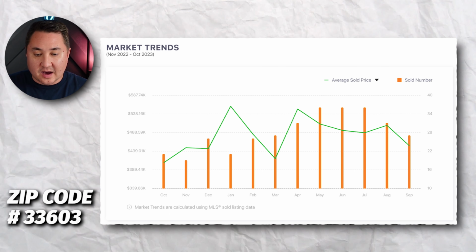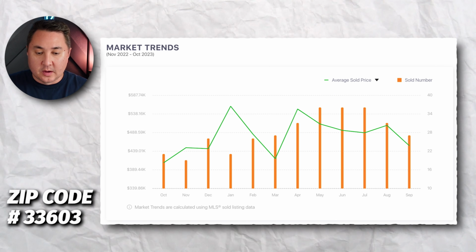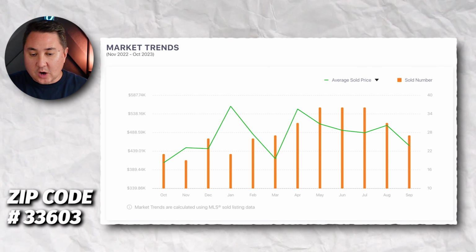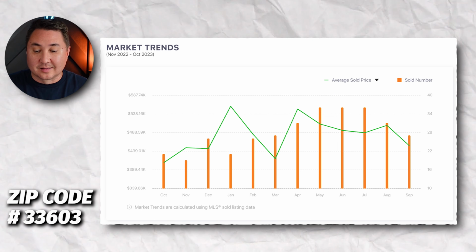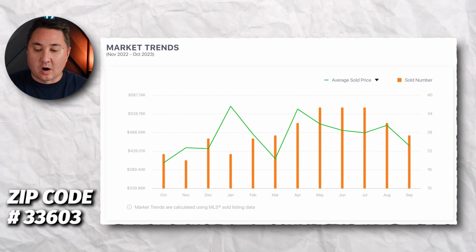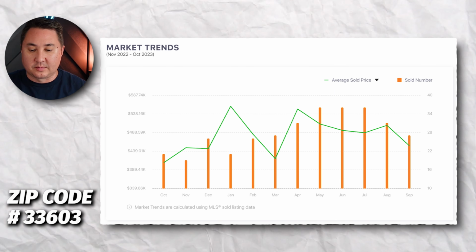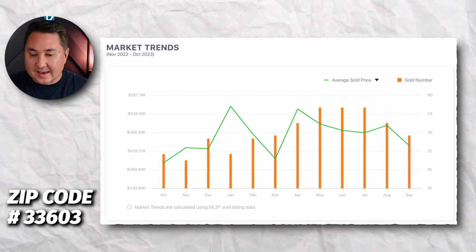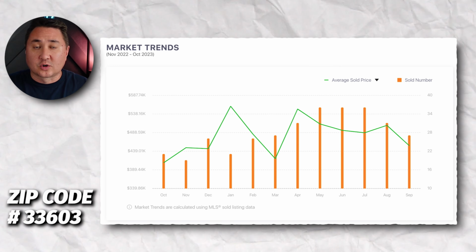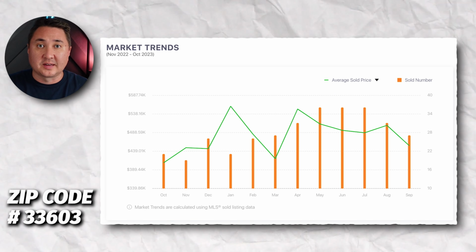Now, interestingly enough, look at where we had a spike in April, and then it's literally been going down ever since April of 2023. It's seen a steady decline. Again, we had that little uptick in August, but you're starting to see the correlation here in what's going on in August, and even in July, excuse me. But dipping down into September again, honestly, I really feel like when the October numbers come out, we're going to see another decrease in home prices in this area.